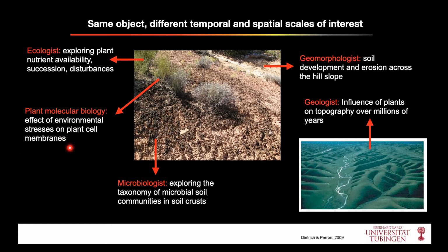Plant molecular biologists might be more interested in what the stresses are on the individual vegetation here, how they are responding to global warming occurring in this area. A microbiologist doesn't care so much about that, and is very focused on these soil crusts and these microbial soil communities. On the other hand, the geomorphologist is interested in what's controlling the flux of mass down this hill slope, and what does it take to remove this very fertile upper layer within the soil profile?